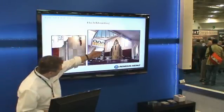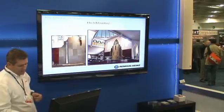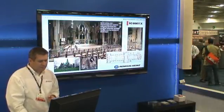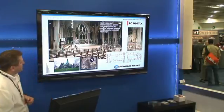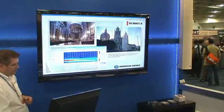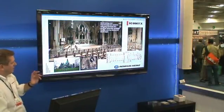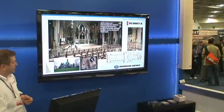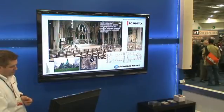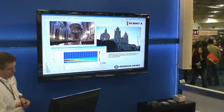We also have people that mount them within the walls here, so you can see it's hidden behind a scrim inside the structure. This is a particularly interesting project in Norway, where we have lots and lots of ICONYX installed, and they can flip the room around for different applications and split it up into different spaces. And we can go on and on and on.